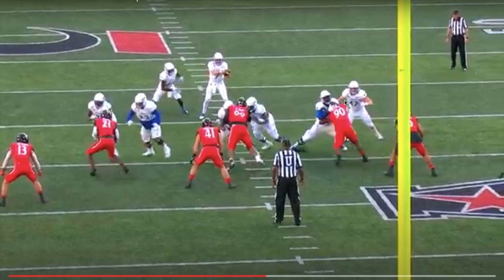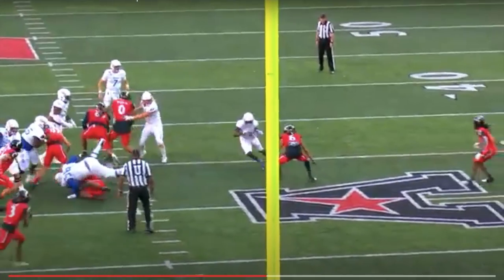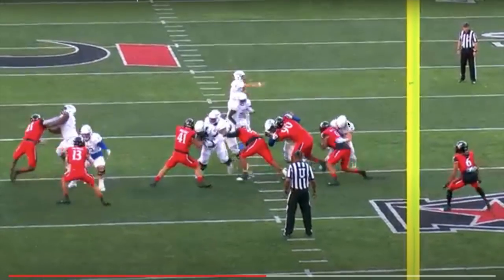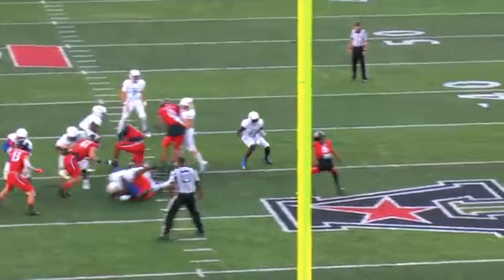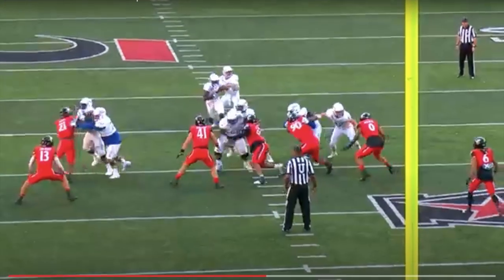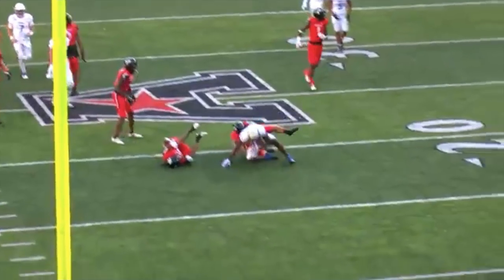So there are subtle technical deficiencies in Tyler Smith's game that if he gets corrected, he could be so much better than he already is, because we already see him putting number 90 in the ground here off terrible technique. Teach this kid some hand usage, teach this kid some decent technique in his footwork and his kick step, and he's going to be a monster. This is just a really good play of being able to finish and then put 90 in the ground and open up that hole for the running back. I love that play right there.